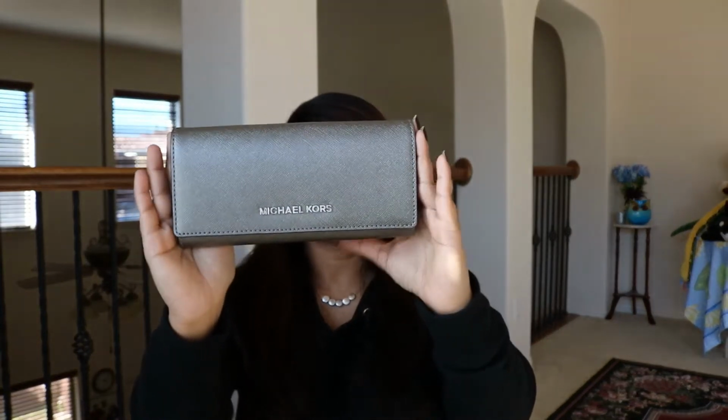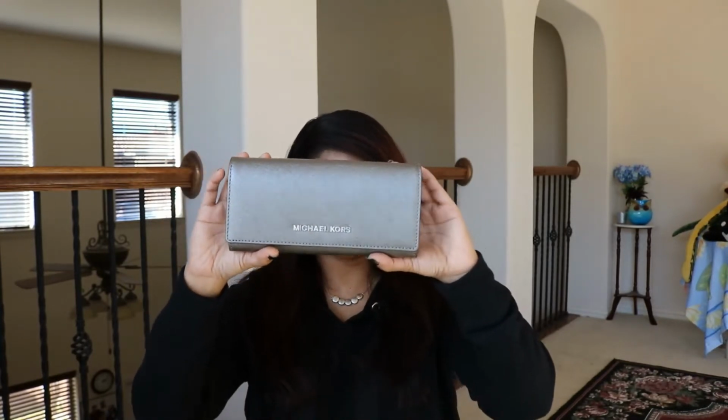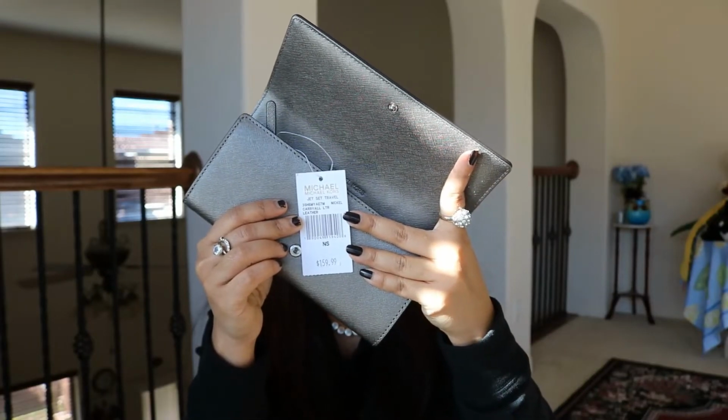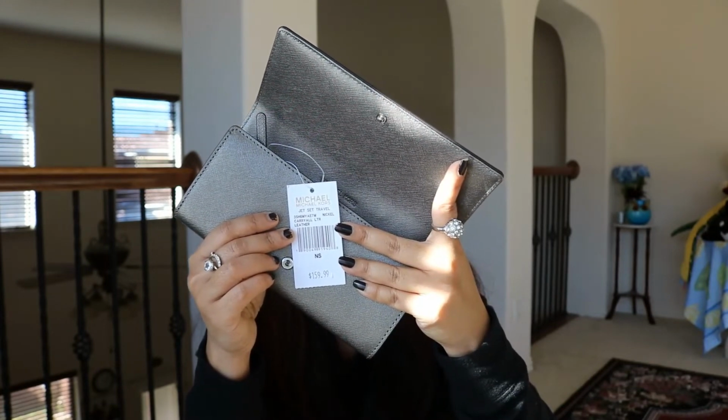There it is. It's kind of this silver gray metallic color, and I'll tell you in a minute what the color is called. Let me show you. I feel like the sun is reflecting on it, so I'm gonna, yeah, this is fine. Okay, so this one is called the Jet Set Travel Carryall, and after that it's written LTR.